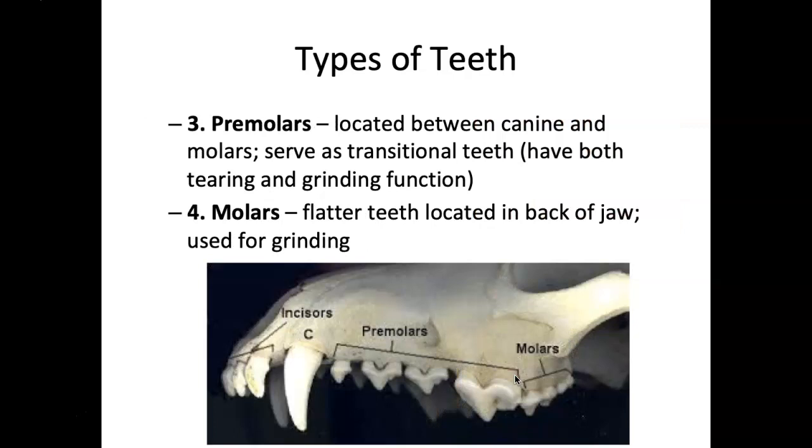Next, if we follow the teeth along going towards the back of the mouth, the next group is going to be the premolars. These are going to be located between the canine teeth and the molars, and they serve as a transitional tooth. They have characteristics for both tearing and grinding. So if you notice in your mouth, you'll see that on the outer edge, they usually have sharp points, but on the inner side, they're usually flat, and that's used for grinding.